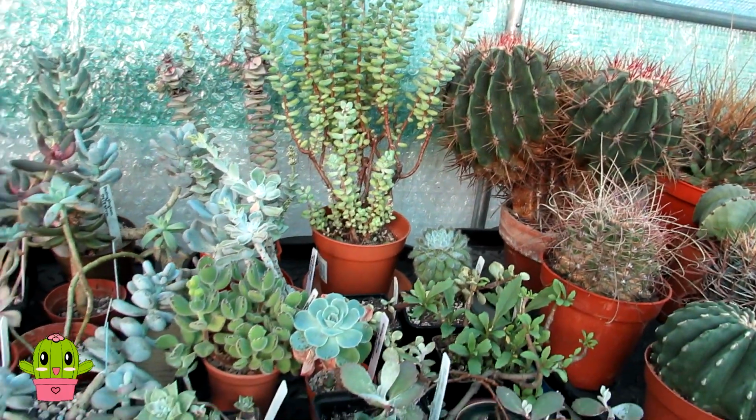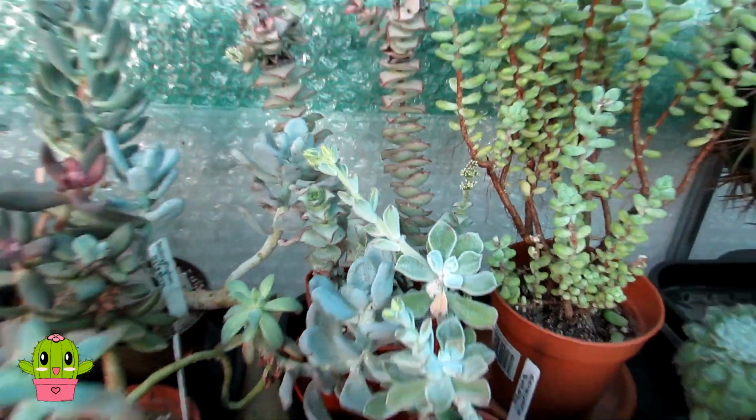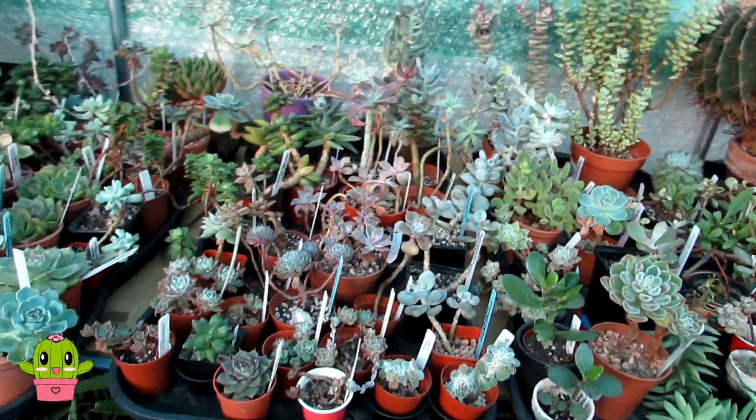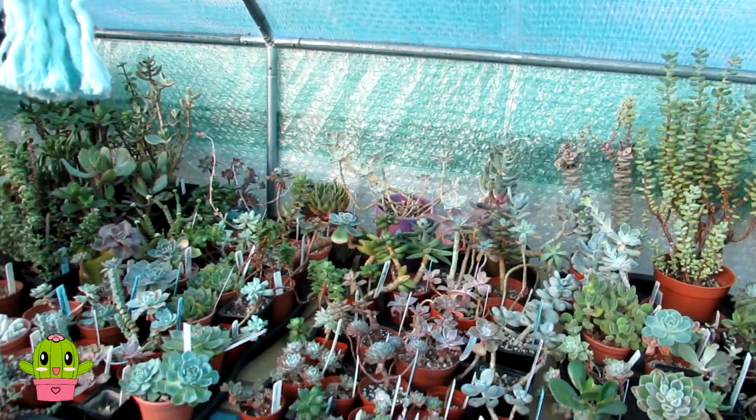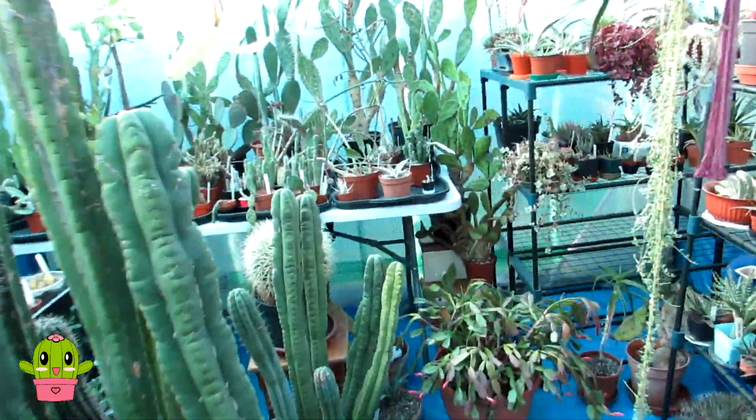And I do have some buds also coming up on some of my echeverias, such as the setosa, as I mentioned when I did the part 1 video. Anyway, enough of my waffle. I'm going to start off then on this side here.